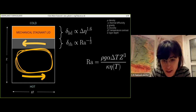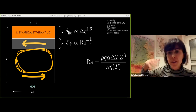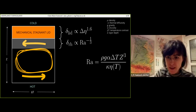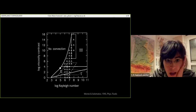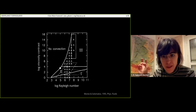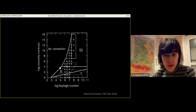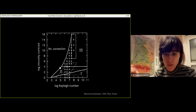So you can imagine that if the strength of the viscosity dependence increases, then the stagnant lid will grow, because the high viscosity will extend to lower depths. So this is an important parameter. To describe the system, you need to know the Rayleigh number and the viscosity contrast from the top to the bottom. And what I mean by describe the system is that convection is scalable. For two systems that have the same Rayleigh number and viscosity contrast, they will follow roughly the same behavior, even if one system is golden syrup in a tank and one system is a planet.